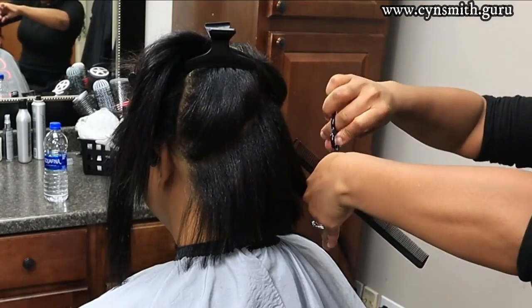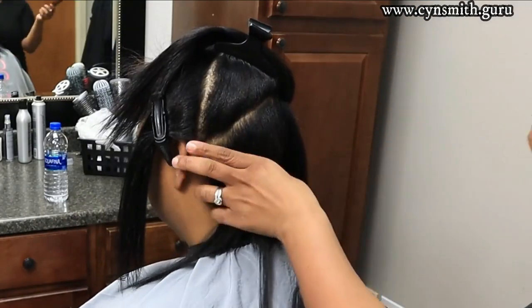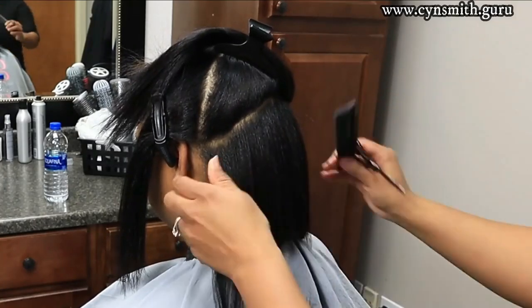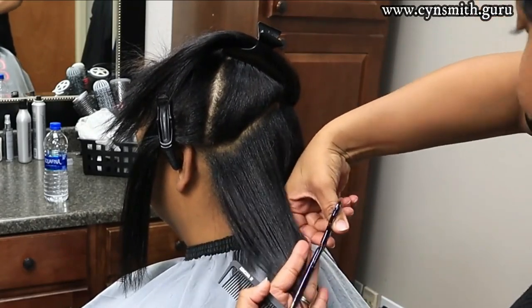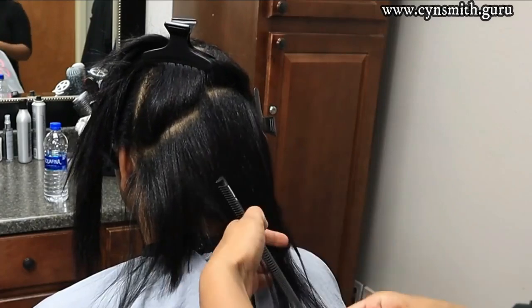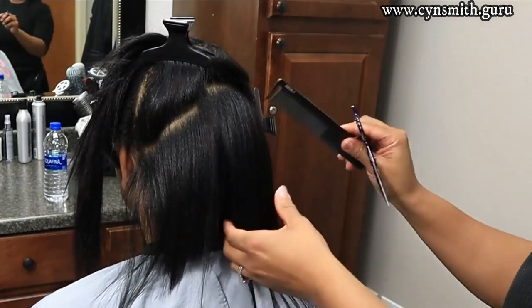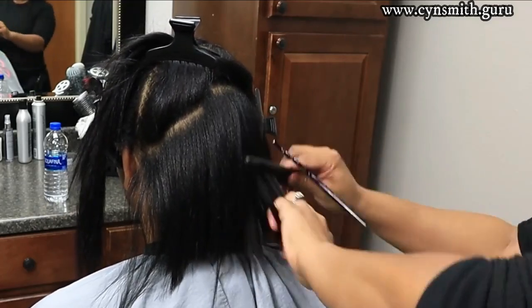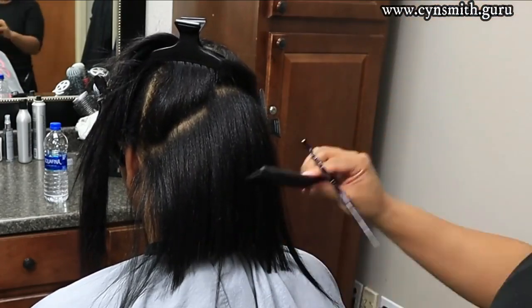And then after I over direct, then I'm going to go through and play with the angles, creating a whole bunch of different layers in her hair. That is why this was one of my favorite haircuts, because it really causes you to combine a whole bunch of different cutting techniques into one, right? So you're doing point cutting, slide cutting, and over direction all at one time, right? So I hope I was able to explain that good enough. That's as good as I can do.